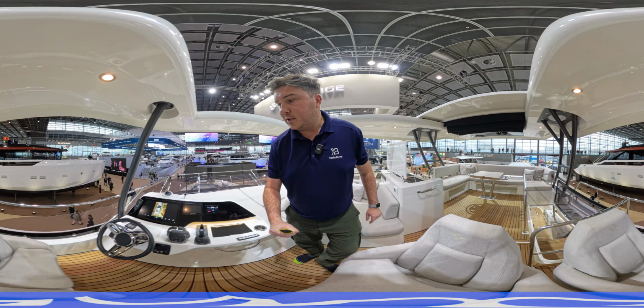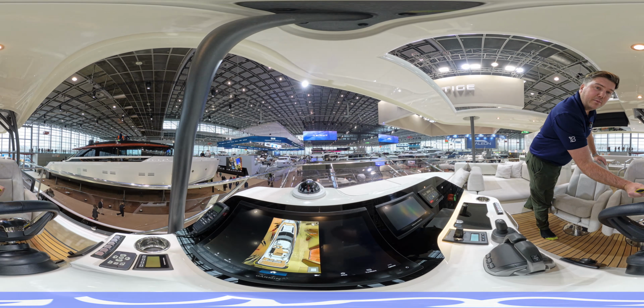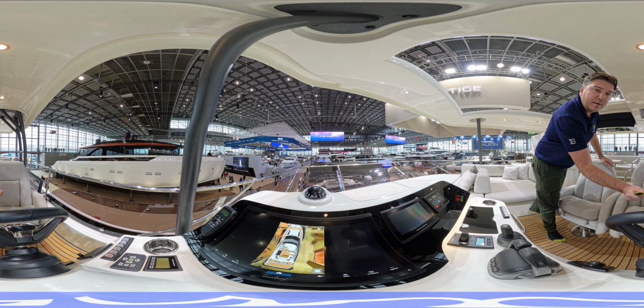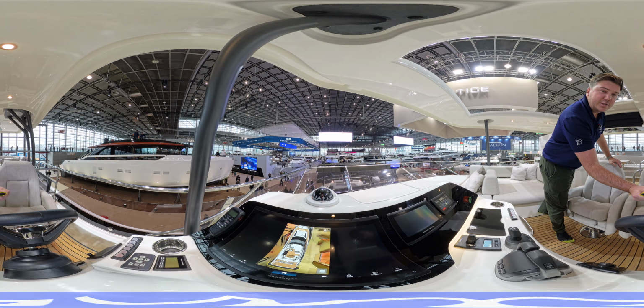However, this particular boat has got the surround view, the Garmin surround view. So as you can see, we've got a plan view of the boat here. If you look forward now, I'm looking towards the MFDs, so you can check your proximity to objects using the cameras.